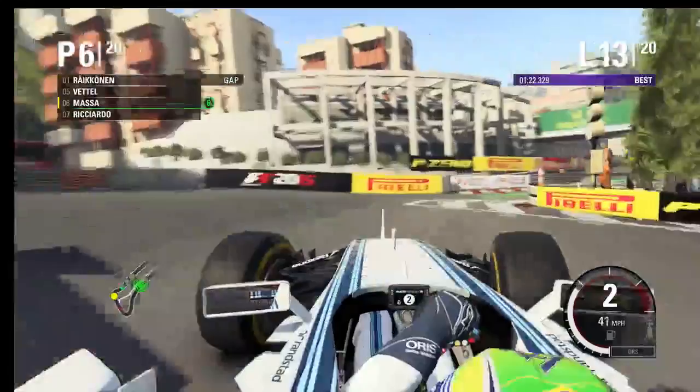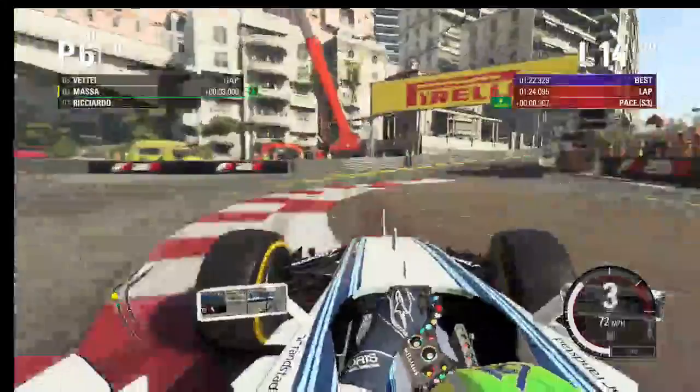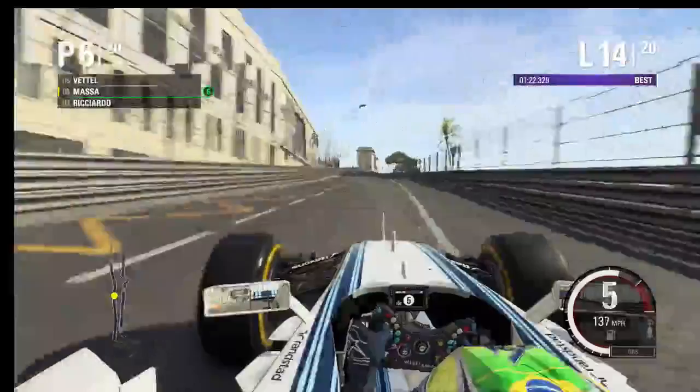Damn it! God, I've got to make good on opportunities. I can't let this escape me. That could have been considered corner cut, luckily it wasn't. And I've got to make good on this.